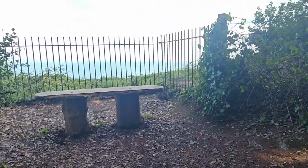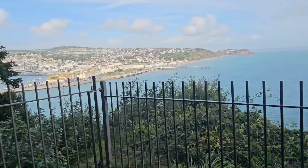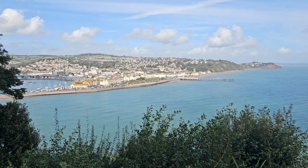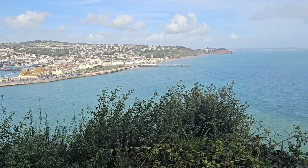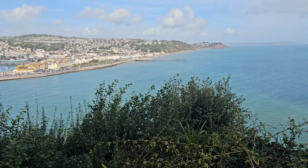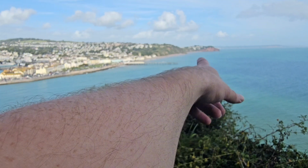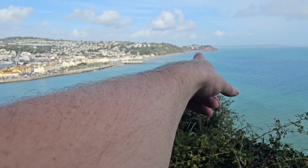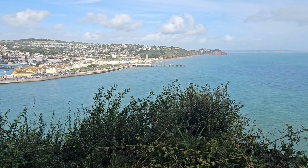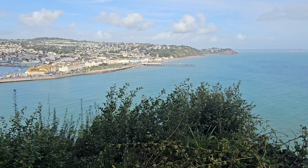There we are, we got another view. Look at this. Look at that, folks. Wow. And you can see the pier. And I think right down there is where I came out, and then underneath the railway line, and then the sea wall along there. Amazing. So if you want to see that, you can. Did that back in January.